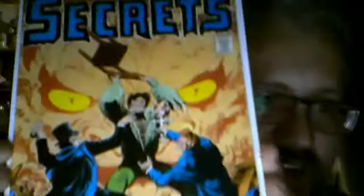This is number 150. Anniversary issue, and yeah, so that's a nice issue. It's actually in really great shape. I mean, it's really cool. It's pretty funny though, right? See their faces, it's just like, oh my gosh. Sorry, back to the comic books. I like the eyes in the background.